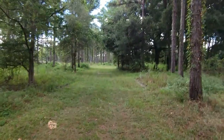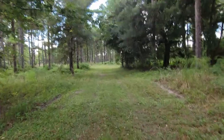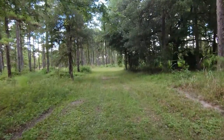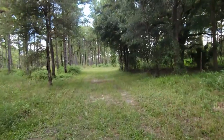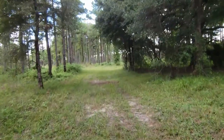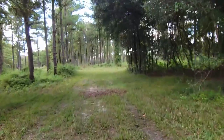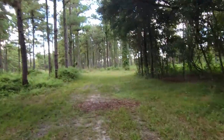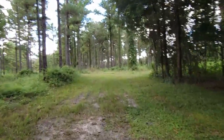So I thought we were done, but I looked at this trail to the left on the way back, or the right on the way up, and I don't know why, but the grass is a lot shorter here. This is hikeable, you know what I mean? I'm not hiking through that deep grass. So we'll see how long this continues. I mean, they're trying.